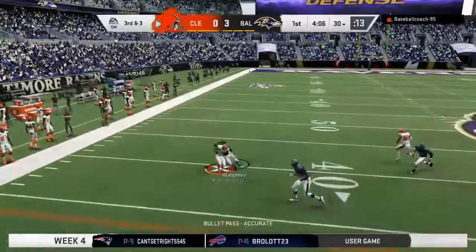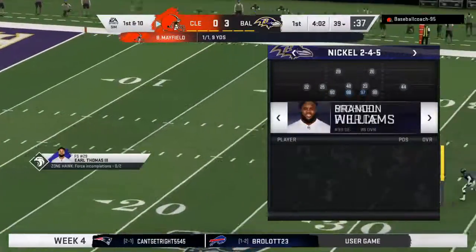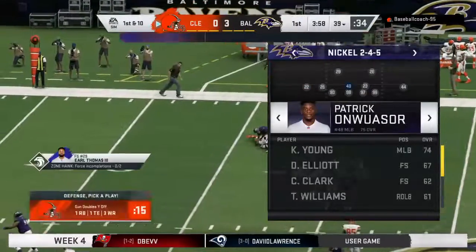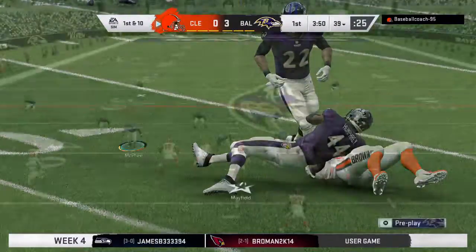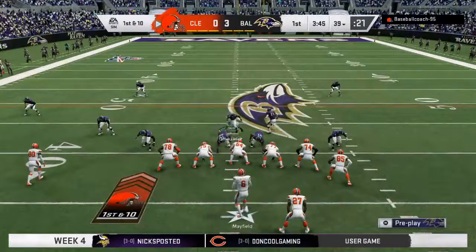Third and short yardage. Mayfield. He finds Beckham, complete. And he's got the first before he's brought down at the 39-yard line. Got what they needed there. The drive continues with a 9-yard pickup. So from the 39 now, they'll come up on a 1st and 10.